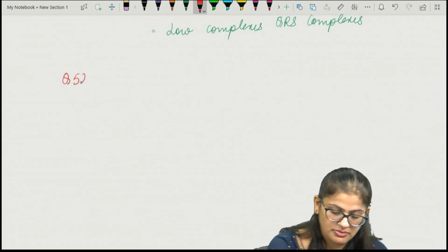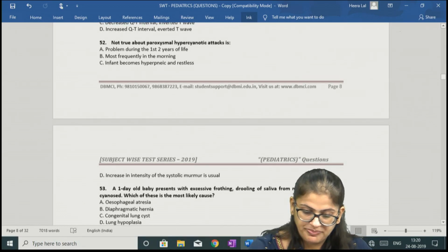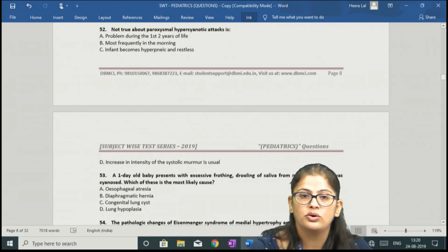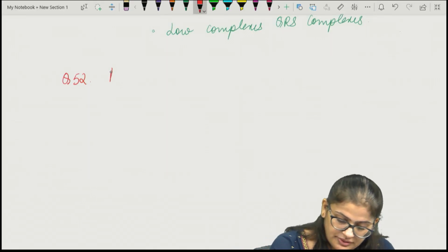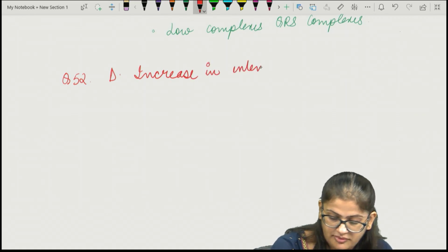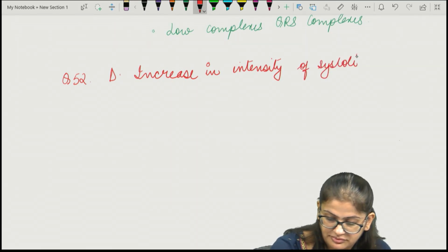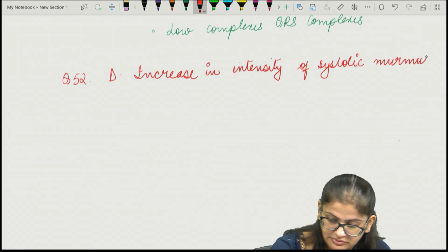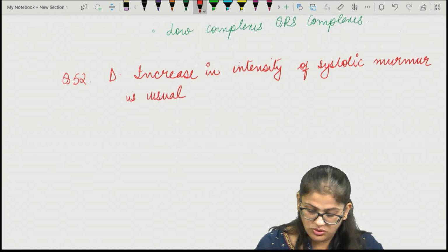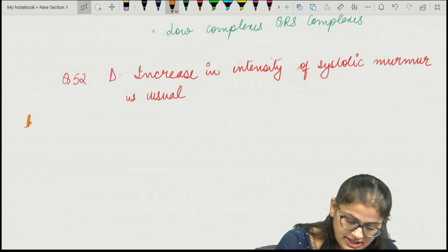So next we come on to question number 52, and question number 52 was, not true about paroxysmal hypercyanotic attacks is, and the correct answer is increase in intensity of the systolic murmur is usual. So this question was about the hypercyanotic attacks.